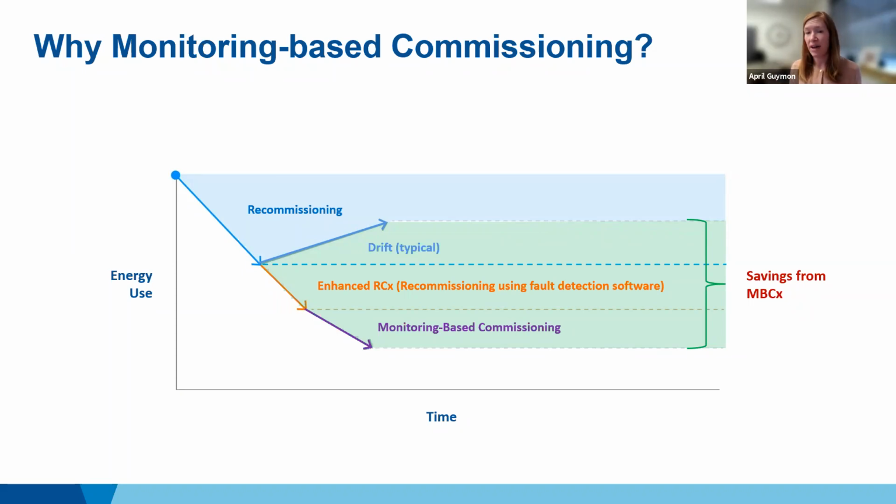And right when they started to hit our industry, it became so clear that these technologies are what can change that drift story. So if you look at this first green arrow, that is the recommissioning project, so a large drop in energy use. And then if you do nothing over time, depending on the characteristics of your building and what's happening to operate that building, drift is going to happen at some amount. So that's that other blue arrow that's going back up.